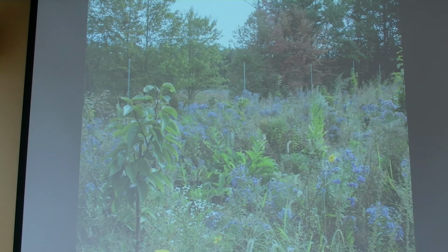This is a picture of my friend Linda Hoffman's new Asian pear orchard. No herbicide strips in sight. She's creating diversity from the get-go. Mountain mint is a plant that's big in this planting and draws all kinds of benefits.